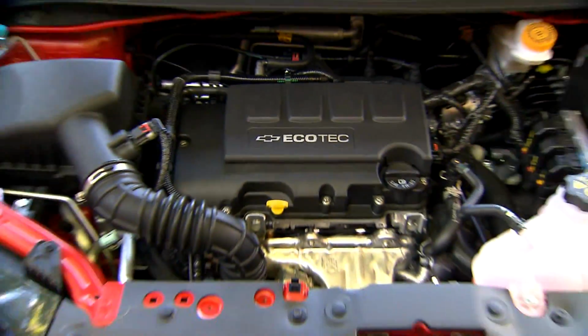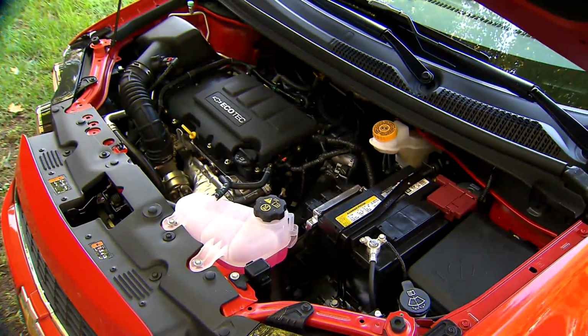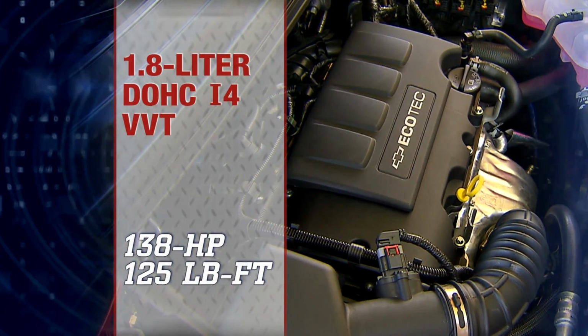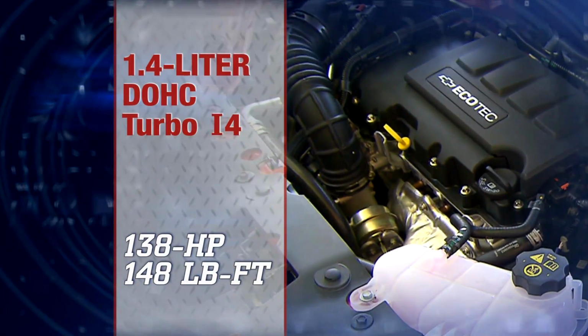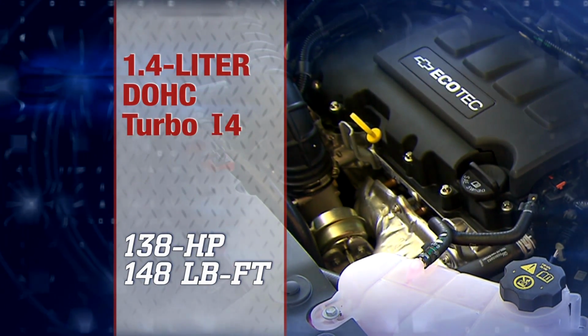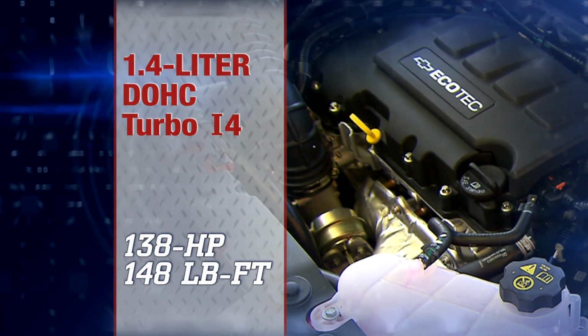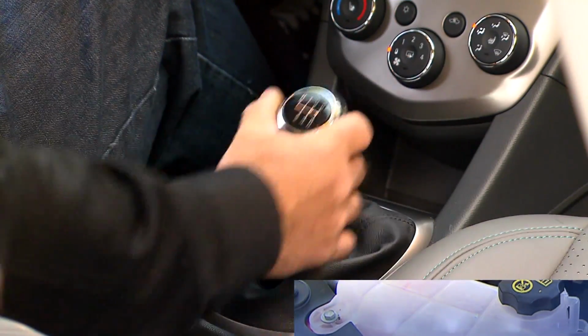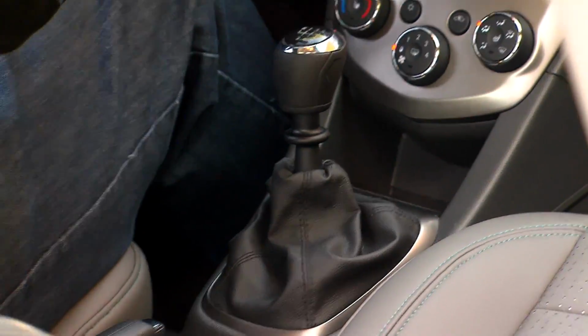Front drive power for the Sonic comes from the larger Cruze. Standard is a 1.8-liter i4 rated at 138 horsepower and 125 pound-feet of torque. Our car sported the optional 1.4-liter turbocharged i4 that pumps out the same 138 horsepower but 148 pound-feet of torque. It's fitted to a 6-speed manual or automatic.